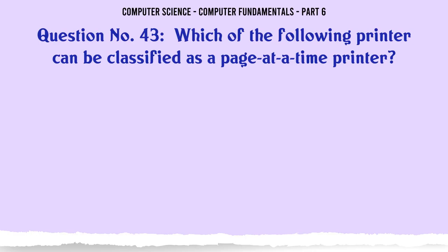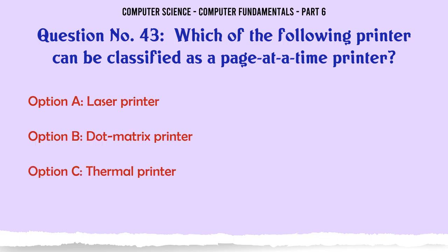Which of the following printers can be classified as a page at a time printer? A. laser printer, B. dot matrix printer, C. thermal printer, D. inkjet printer. The correct answer is laser printer.